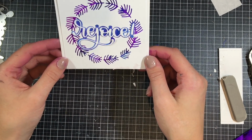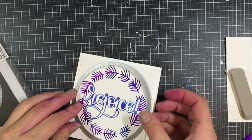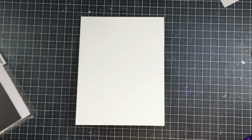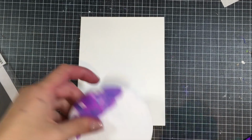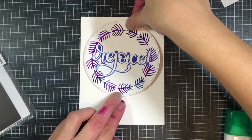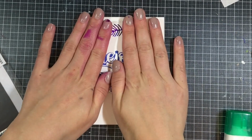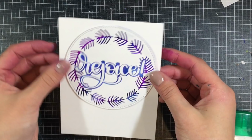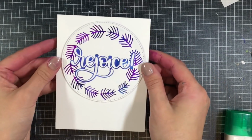So what I decided to do was I grabbed a stitch circle die from Simon Says Stamp, and I ran that through my die cutting machine and then just simply had this circle after I had lifted it off the paper. And now I've created this even more intricate card and it actually looks really stunning. So sometimes mistakes can be a good thing. Don't give up and try and find a solution for them.